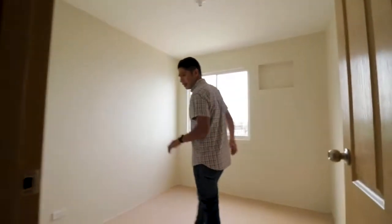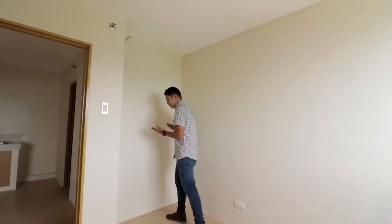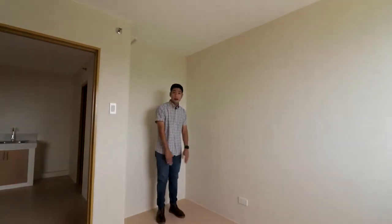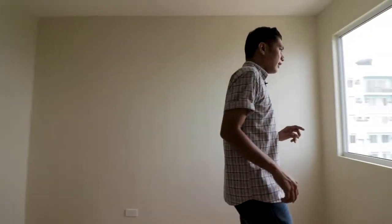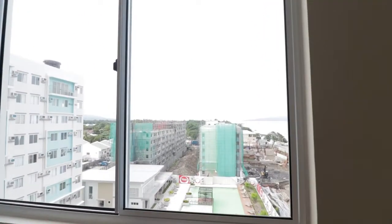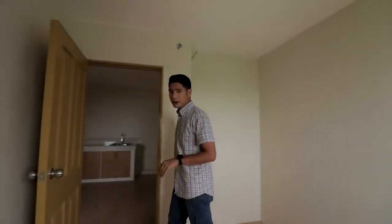So you can actually make this the master's bedroom. Marina actually made this area of the room a bit deeper so that you can install a closet in this area. The other room didn't have it, but this room has it. The only difference again is that this has one window. The other one had two windows, but you get basically the same view. So again, this is a 32 square meter unit with two bedrooms, one bathroom, the living area, and your sink.